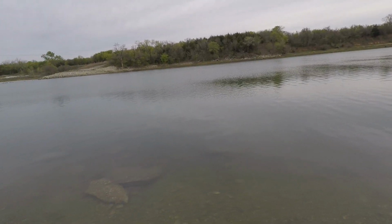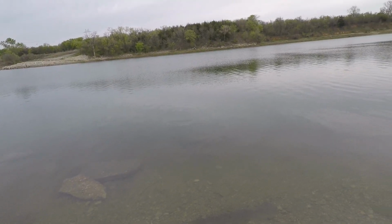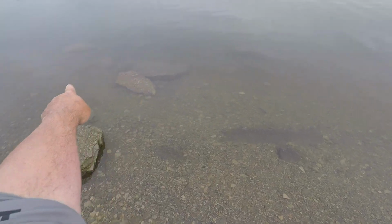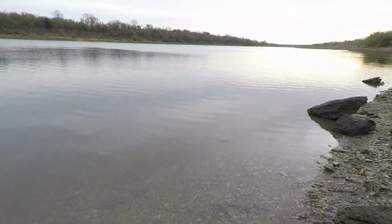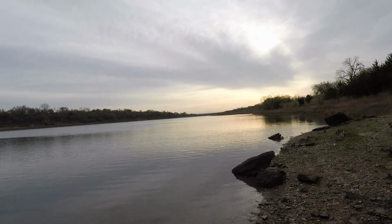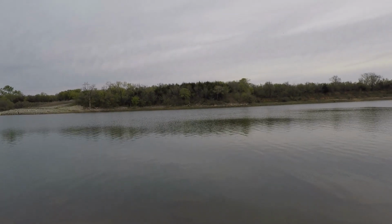We're out here on the river, and ooh, the water is way up with all this rain. Normally my casting rock is there, and there's the other one. And look how high the water is. This is gonna be interesting. Look at that sunrise coming up. Beautiful day here in North Texas.